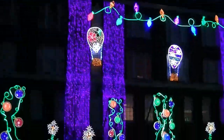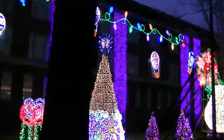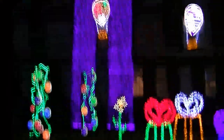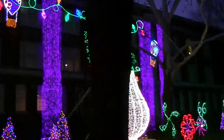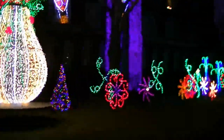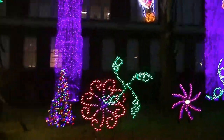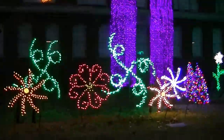Again, right now we're heading up Noble Road Hill. That's south of Noble. It's on the east side of the street. You can't miss it. And there's always lots of cars driving by, stopping, slowing down, stopping, pulling over. You can see these are 3 or 4 story buildings, so you can just get some idea of the scale.